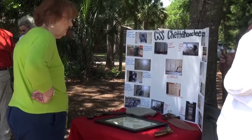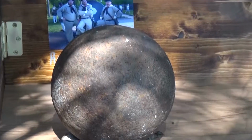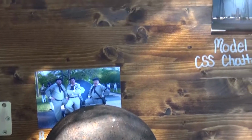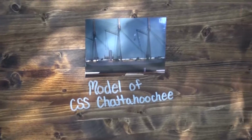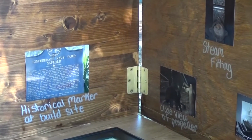It's part of our history, of course, and Chattahoochee Main Street is part of the National Main Street Organization. So that's part of our mission, to preserve, to educate, to invite people to come in and learn about our different sites that we have, our history, and it's very important to us. So this is one of our historical sites, so we want to let people know about that and memorialize these gentlemen.